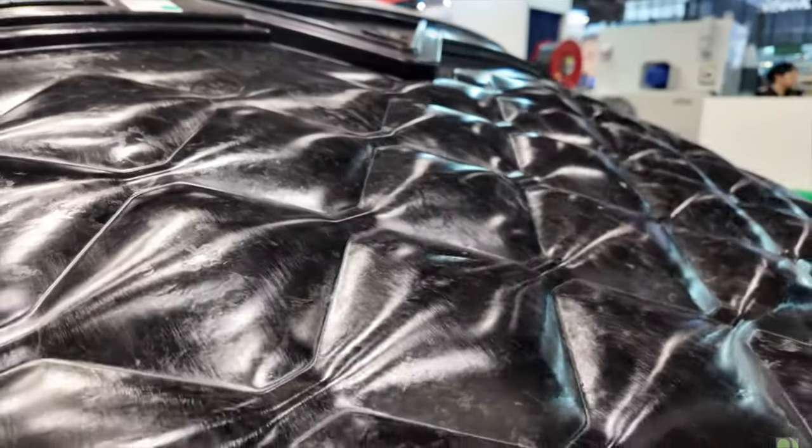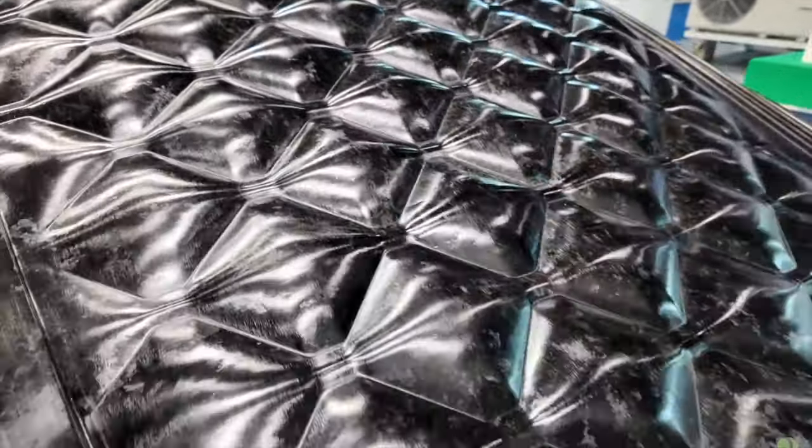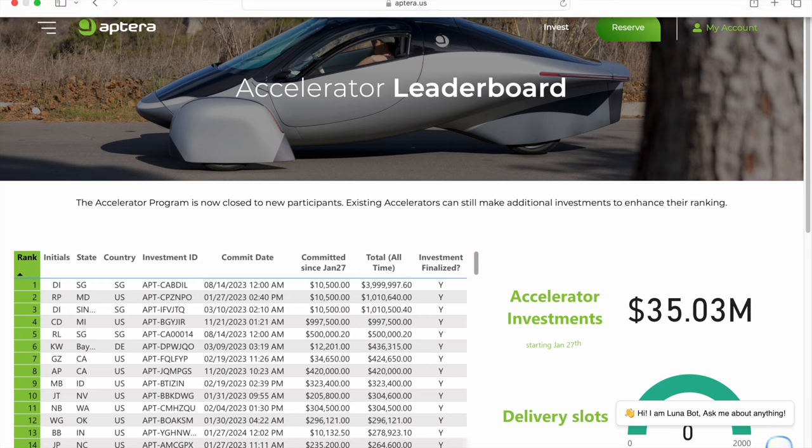But I also want to show this to you: Aptera is still continuing to bring in money. The last time I checked, let me show this to you.